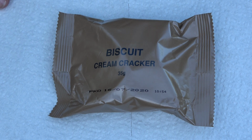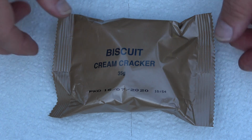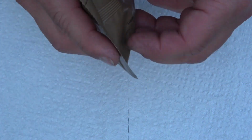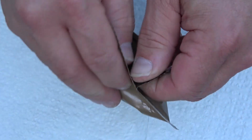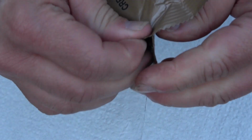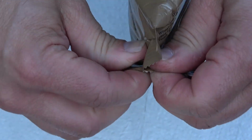That sandwich was actually really good and filling. I'm still a little hungry. I've been working all day long. I want to see what these biscuit cream crackers are like. I can't remember if they're sweet or savory. Let's bust these babies open. Here we go.